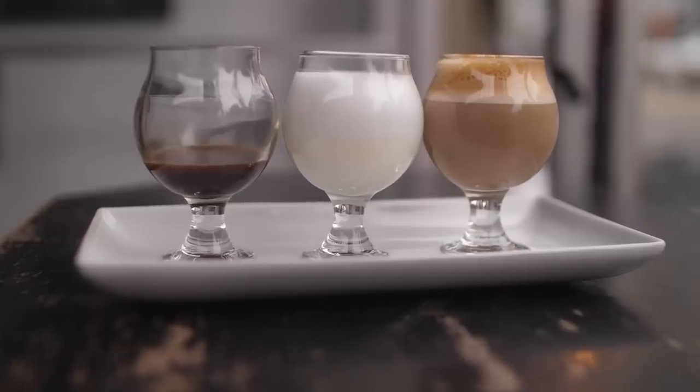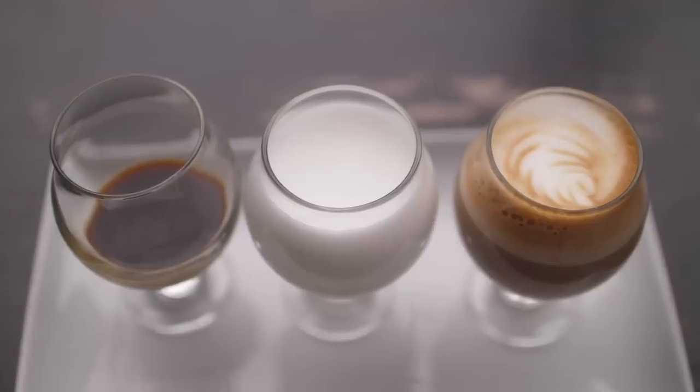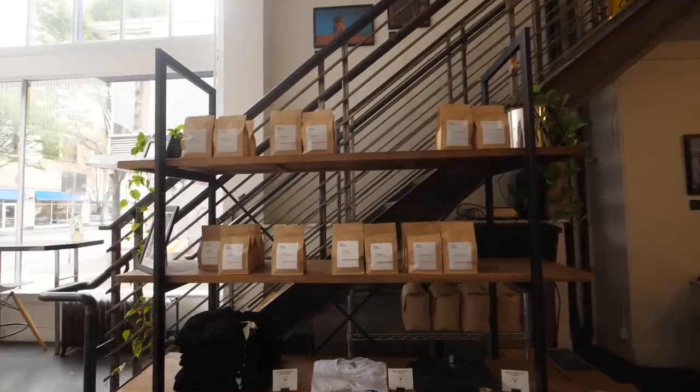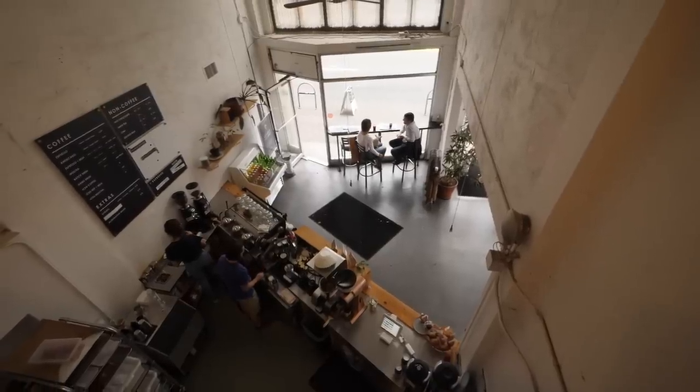Unless you really geek out on coffee, I wouldn't really recommend getting the deconstructed latte, because sipping on straight espresso and milk on their own is not a super enjoyable experience, but the drinks here are great. They proudly roast their own coffee, which you can buy and take home for yourself, and the baristas here seem to really care about crafting the drinks well.